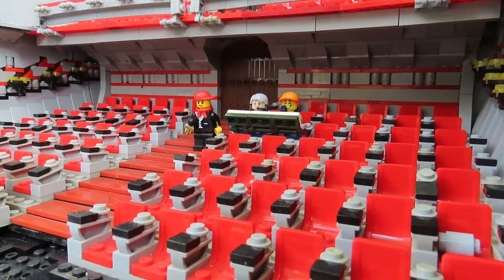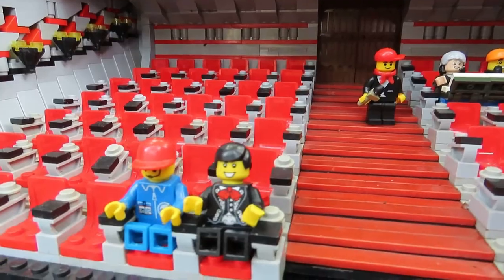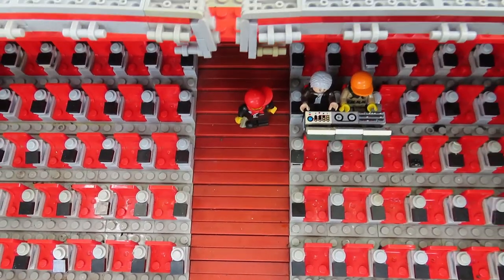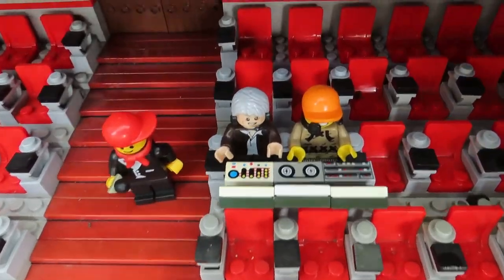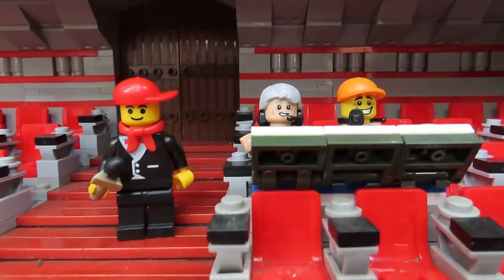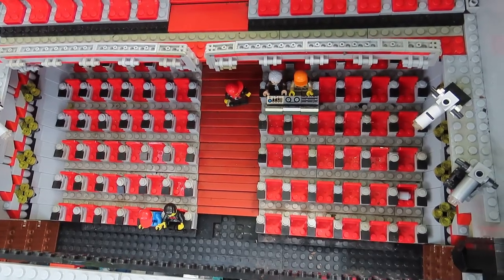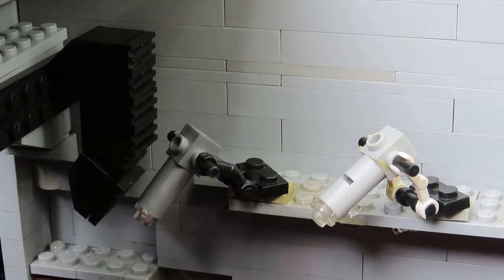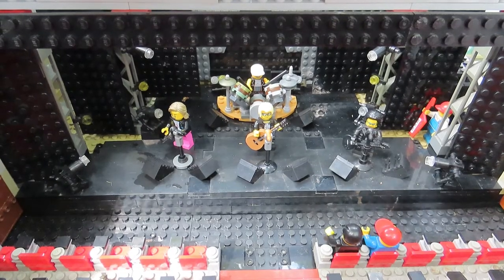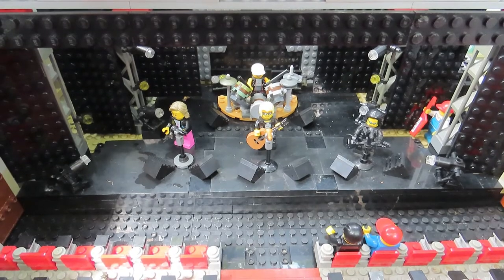The second model is the concert hall itself. The concert hall is designed for 108 comfortable seats. There is a parterre and balcony. In the parterre there is a place for a sound engineer and lighting designer. There are also two emergency exits. On the sides are various spotlights and acoustic systems. The third model consists of a large modern stage where musicians are rehearsing right now.